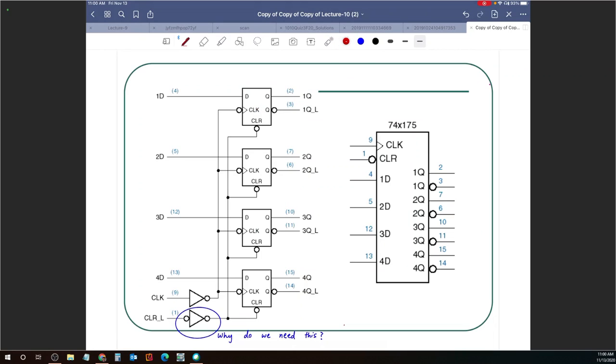You've got the 4 D flip-flops here, 1, 2, 3 and 4. The inputs D3, D2, D1, D0 are appearing over here. The outputs in true form are appearing over here, 1Q, 2Q, 3Q, 4Q. The outputs that were in complemented form are appearing here, Q underscore L, 1, 2, 3, and 4. Now let's talk about the clear. Clear was an active low clear. Where is that?